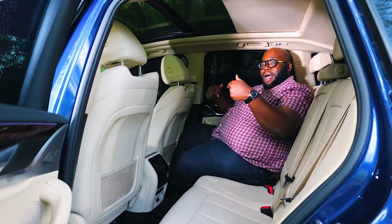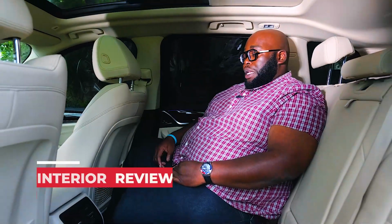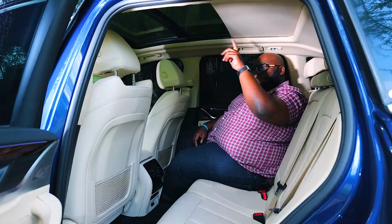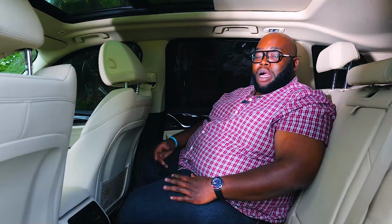So moving over to the back, this is how the space looks in the BMW X3. This seat has been set to my position, 6'1", and I can tell you, leg and headroom is fantastic, despite it having a full moonroof. And I can tell you, they've thought about every single thing to make sure this space looks as spacious and as premium as possible.